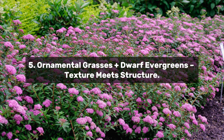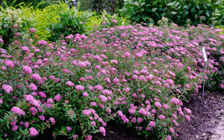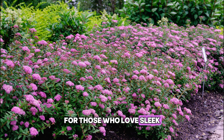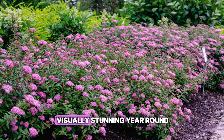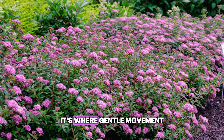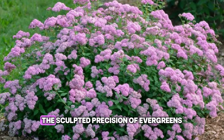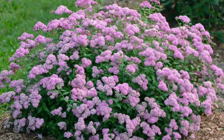5. Ornamental grasses plus dwarf evergreens, when texture meets timeless structure. For those who love sleek, modern landscapes that stay visually stunning year-round, this combination is pure brilliance. It's where gentle movement meets structured form, where the rhythm of nature complements the sculpted precision of evergreens.